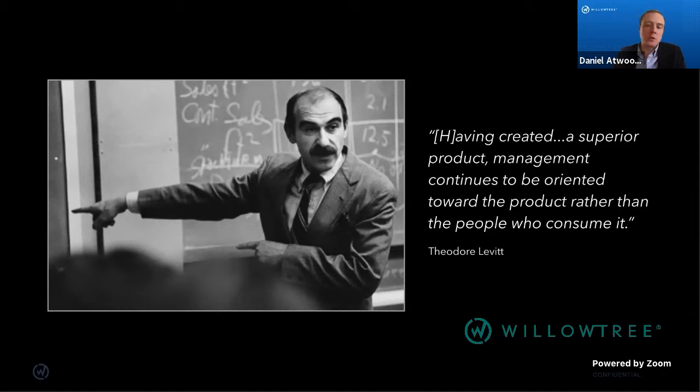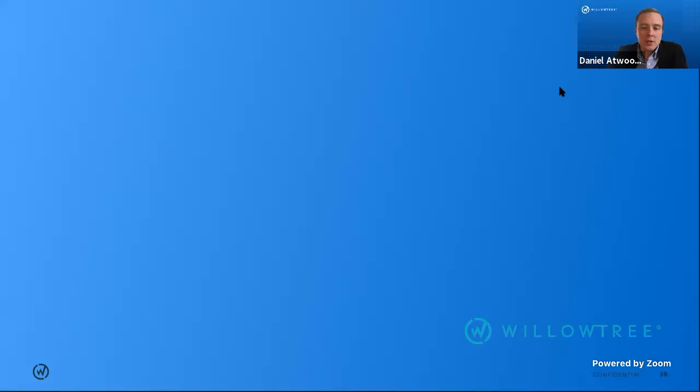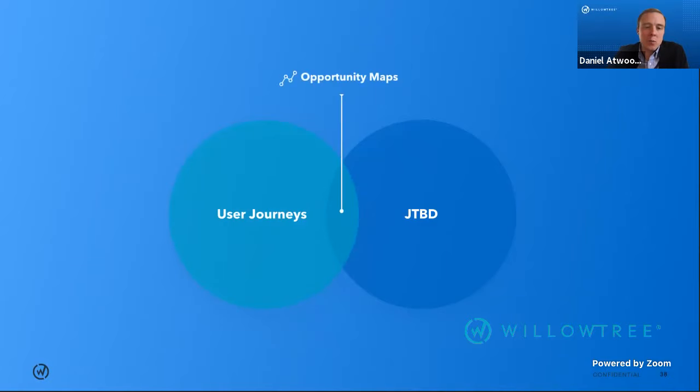And so anyway, this is really what we want to talk about today: how to continuously keep one's head above the clouds, focused on customers rather than on products. So we've found a useful approach by taking some components of Jobs to Be Done and combining them with some components of user journeys. And what came out of that, we now call opportunity maps or opportunity mapping. And I'm going to hand it over to Nate now to tell us some more about what that looks like.